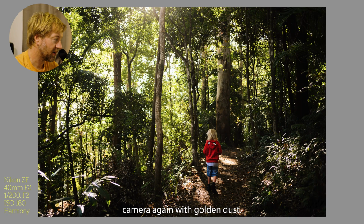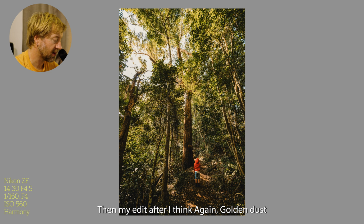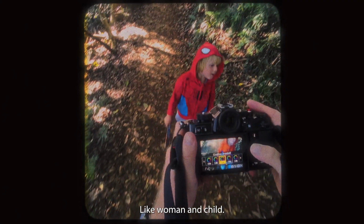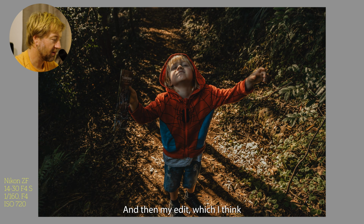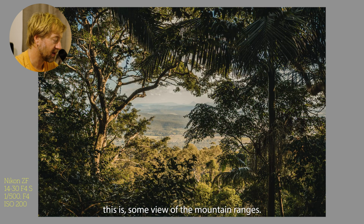Again, straight out of camera, again with Golden Dusk, then my edit after. We name lakes when they're in shallow. And then straight out of camera, I think the earth is too red in this. That's what was bothering me. And then my edit, which I think is more striking, straight out of camera. Then my edit, this was some view of the mountain ranges off in Tamron Mountain.